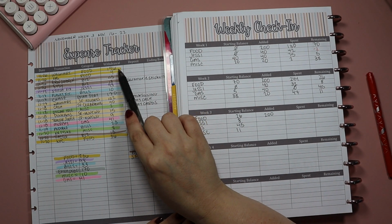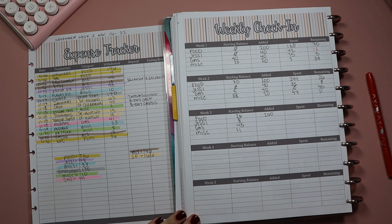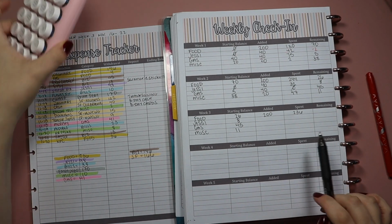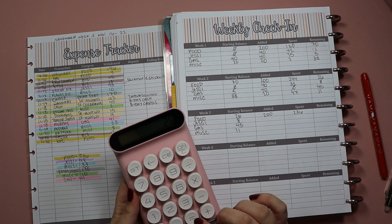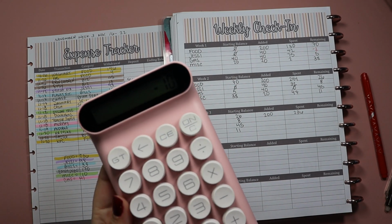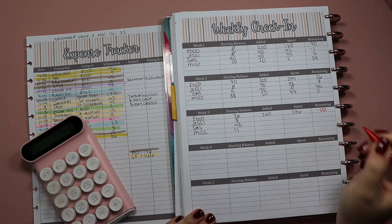You can look here on my expense tracker. All of these yellow transactions are food transactions, and you can see that I actually spent $236. So you can do the math. I'm over budget by a little bit. So 26 is what we started with. We added 200, but we spent 236, which leaves me with a balance of negative 10. So we are over budget in this area by negative $10.